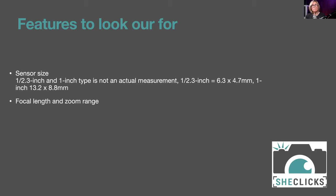And when we talk about zoom range, sometimes you might see a camera referred to as having a 5x zoom range, or 3x or 10x, something like that. And that basically is, if you look at the widest or the shortest focal length and the longest focal length, you divide one by the other. So say a 24 to 70 is roughly a 3x zoom, and a 24 to 120 is a 5x zoom. And it's just a convenient way of giving an indication of how much zoom power you've got.